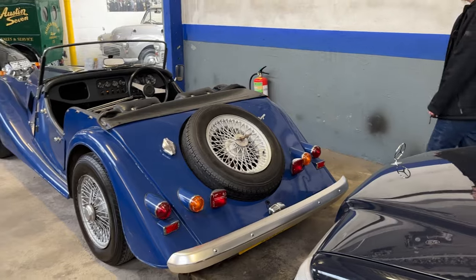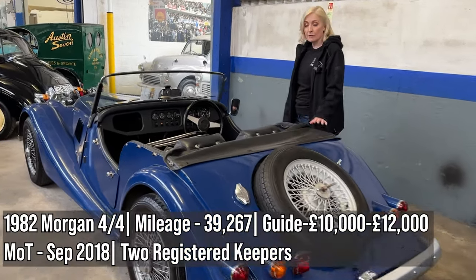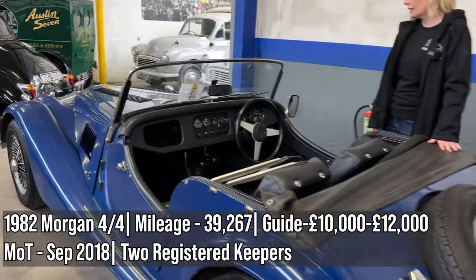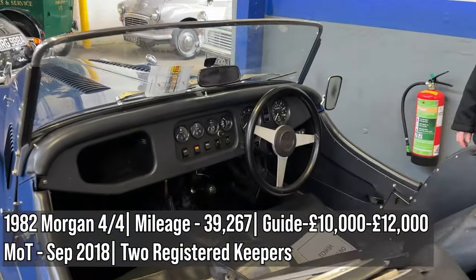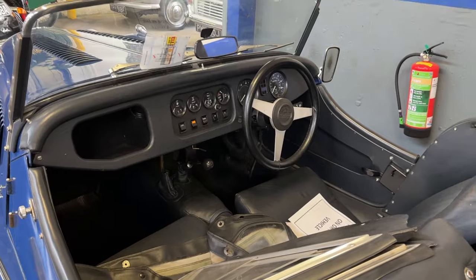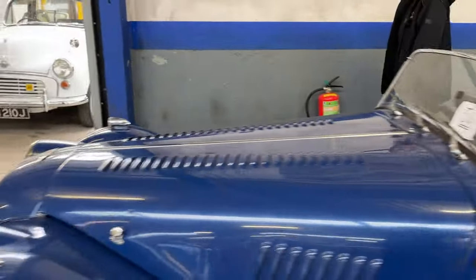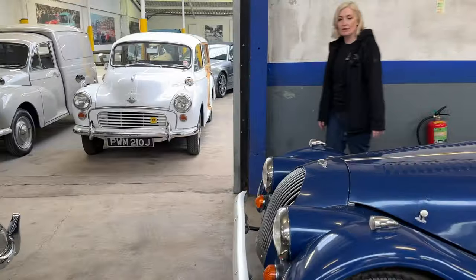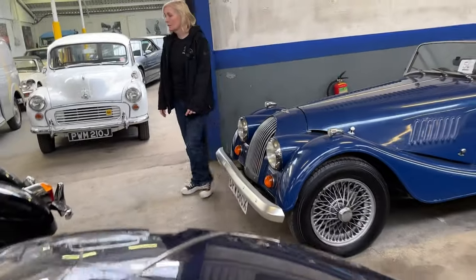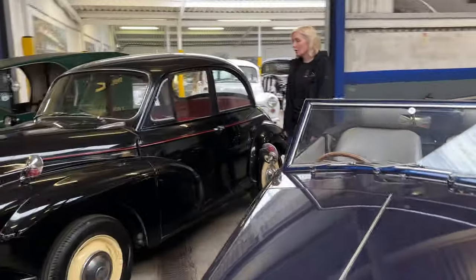Very nice. Now this Morgan is father and daughter owned, I think. Aww. If I remember rightly. So that's lovely, isn't it? It's got just over 39,000 on the clock there. Really nice, isn't it? That's one we've never driven, is it, a Morgan? No, never. I'm going to just scoot round this way so that you can show us the Moggy.